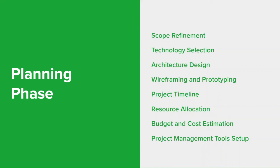The planning phase lays out a clear roadmap for the development process, setting expectations for both the development team and the client. It helps minimize scope creep, reduces the likelihood of misunderstandings, and provides a structured approach to executing the actual project. A well-executed planning phase contributes significantly to the overall success of the website development project.